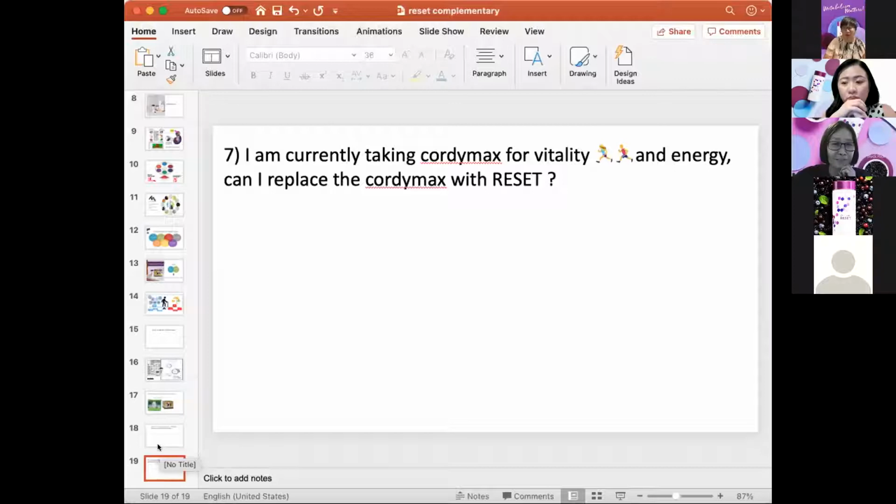And if they're currently taking Cordymax already, many people like Cordymax because they see the benefits, and the price is very reasonable. That's when we can actually add on Reset for them. So they get a systemic benefit from this product from AgeLOC Reset. So this will be a few combination pairings with regards to Reset for our current customers.